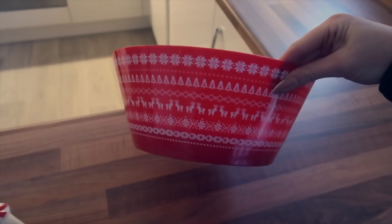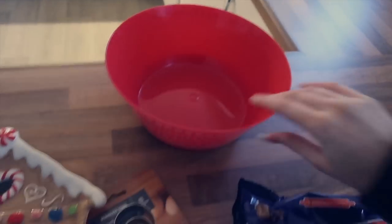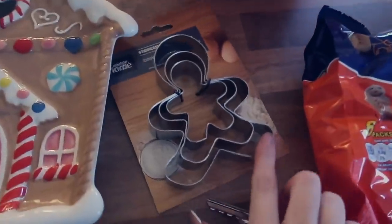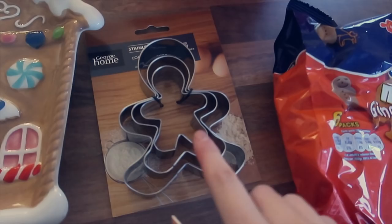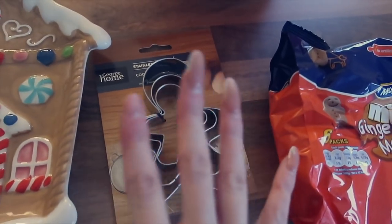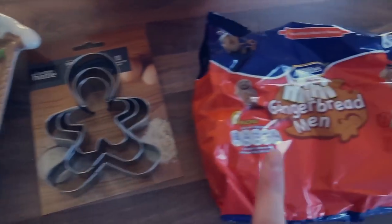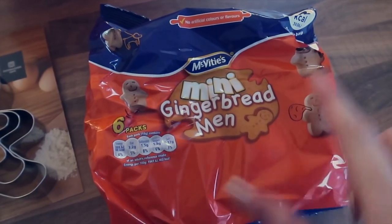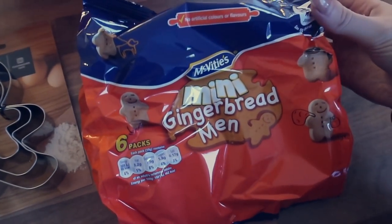This Christmassy mixing bowl, which I just thought would be amazing for Christmas baking. Then I got these different sized little gingerbread cutters. I have already got some gingerbread cutters, but I haven't got any mini ones. And I just thought that'd look really, really cute if I were to make gingerbread and then make loads of different sized gingerbread men. And then I also picked up some mini gingerbread men. I thought these would be a nice little festive treat to pop on some cozy drinks.